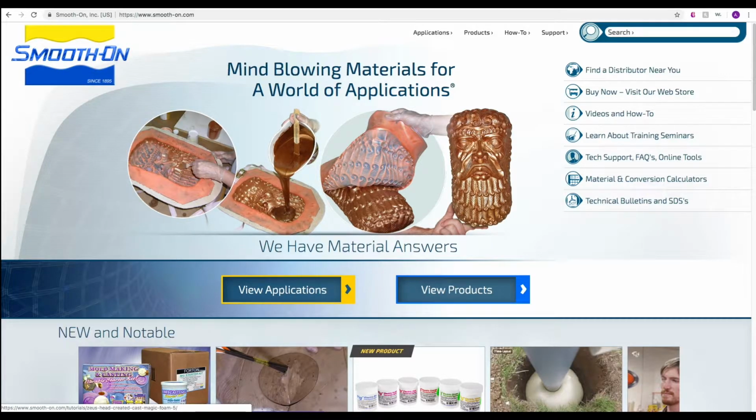Smooth On is a company you should definitely know about if you do stop motion. They have all the things that you need for making a mold and for casting into a mold. In the next frame up, we'll look at everything that they have. One of the things about this is, at least last time I checked, you can't actually buy anything from the website. You have to find a distributor and buy through them, which is weird and kind of annoying. But Smooth On is the company, and they make all kinds of different materials that you might use for all kinds of different things, mostly mold making.